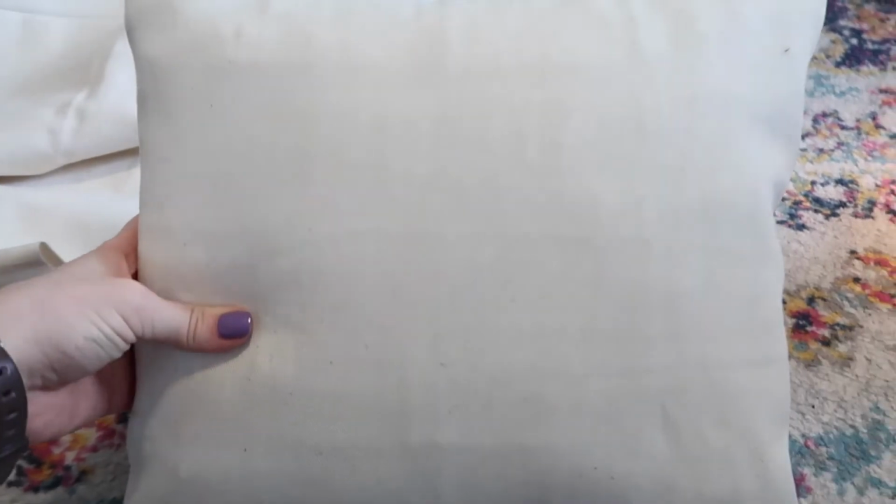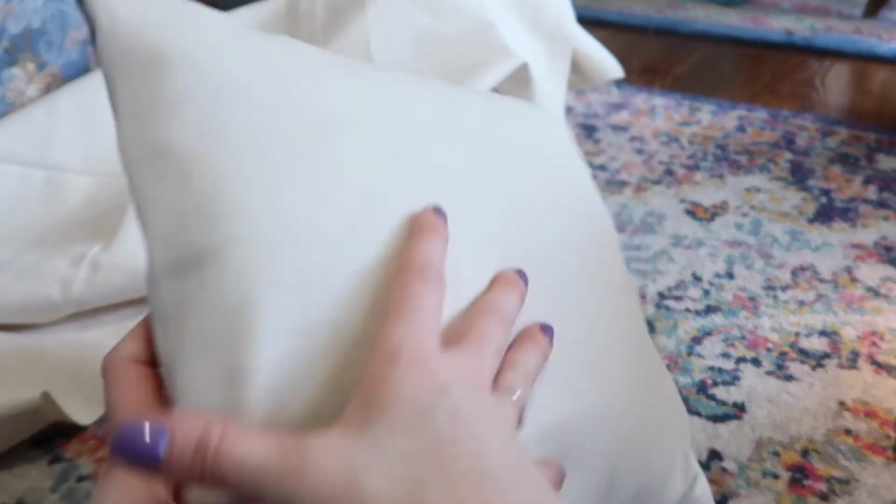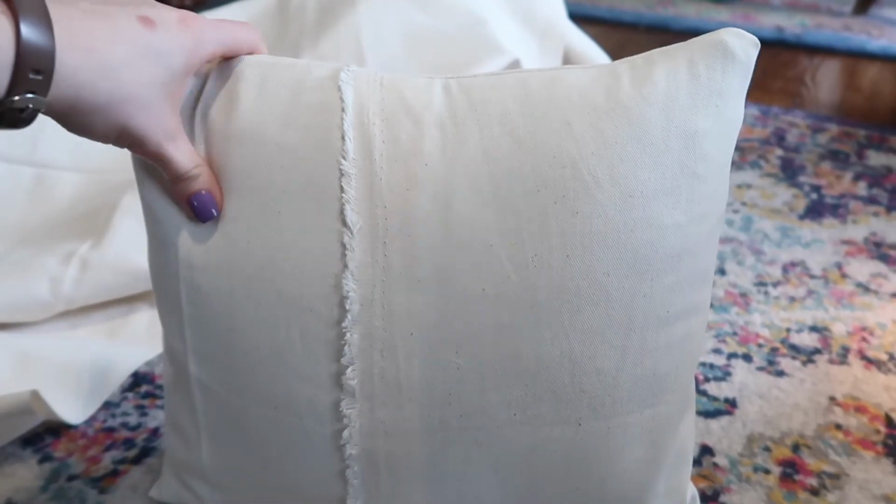And there you have it. That is how I made this little envelope pillowcase. Super simple. I've literally never made a pillowcase and it was super easy.